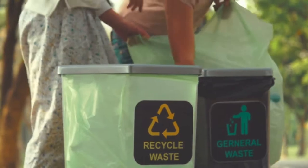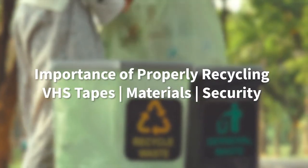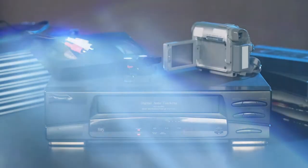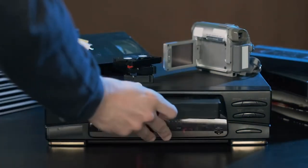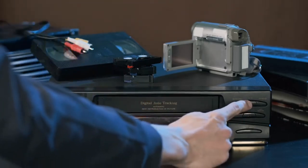Importance of properly recycling VHS tapes, materials, and security. Throwing VHS tapes into the trash is harmful to the environment. But how so? To understand, we need to look into what a VHS tape is made from. The housing and smaller parts of a VHS tape are made from number 5 plastic, and it takes about 500 years for this kind of plastic to degrade in nature.